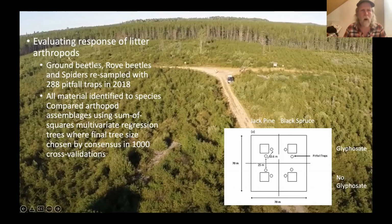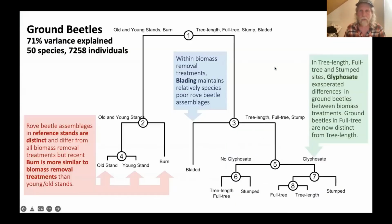We identified all this material to species. There are some people involved here. I think Ursula was one of those responsible who helped identify the carabids. The rove beetles were verified by Jan Klimaszewski, and I believe the spiders were verified by Joe Bowden. I think Lisa can correct me if I made a mistake with that. What I'm going to show you now are the community level responses, in much the same way that Lauren showed you at the beginning of our session.